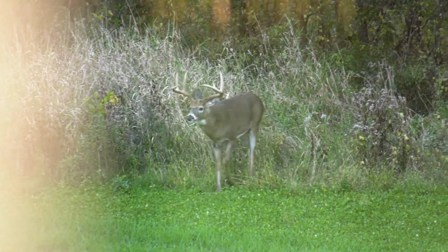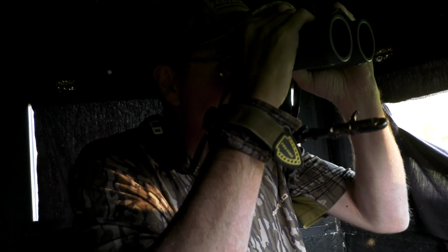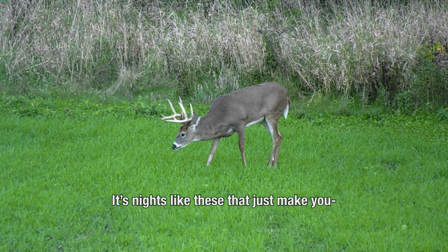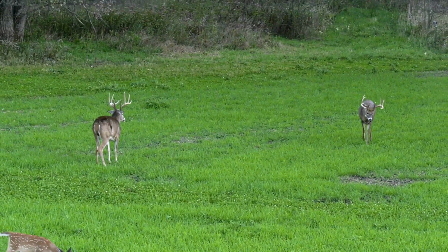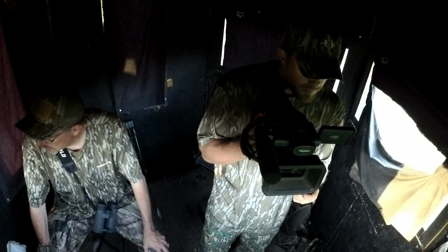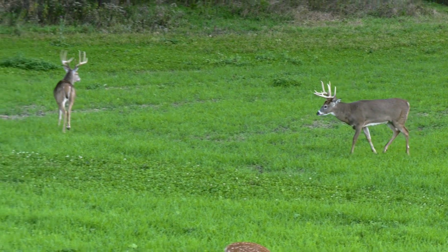Beautiful. Another big deer just popped out. Not sure who he is, but he's got a beautiful body. Looks like he's at least 5. It's nights like these that just make you thankful you're a bow hunter. Just awesome. Look at him walk that one off. Awesome.